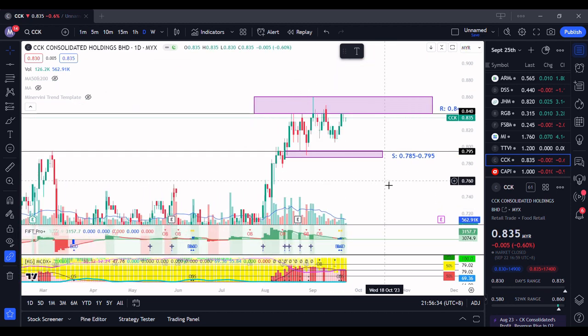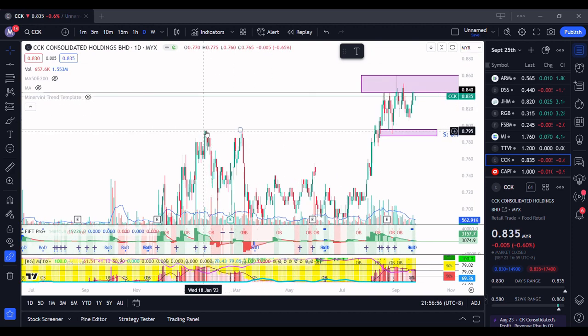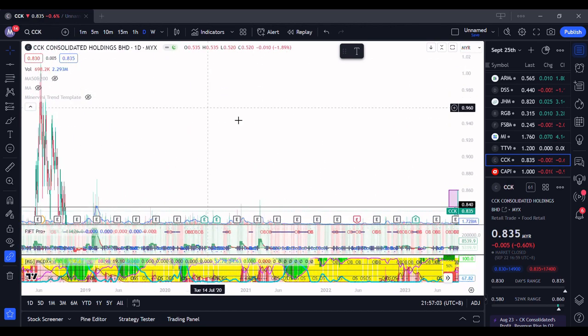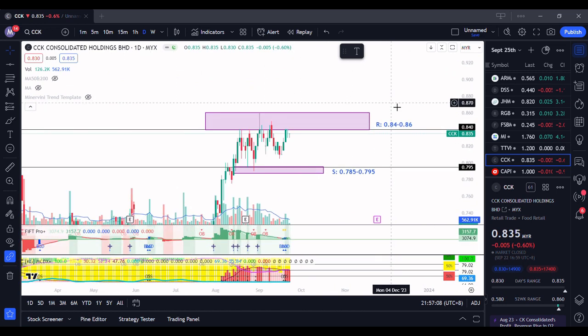Next, CCK. If I'm not wrong, CCK is like a mart that sells fresh food, fresh supplies. And I think CCK, last I remember, is mainly over in East Malaysia side. But chart wise I think it's quite good. There was clear resistance over here at 0.795, already managed to break out from it. But to come back to COVID times may need some time. But as of now, I think the chart is quite bullish.